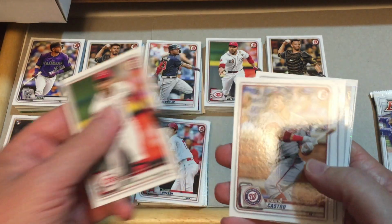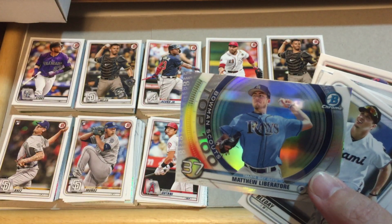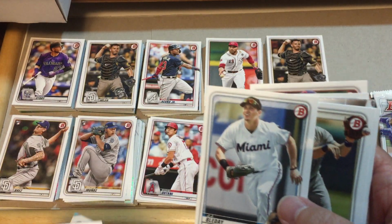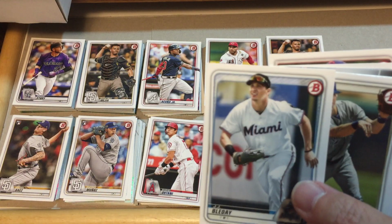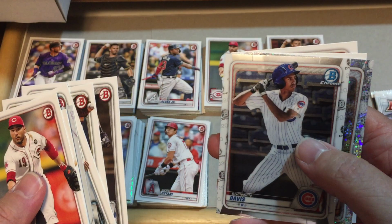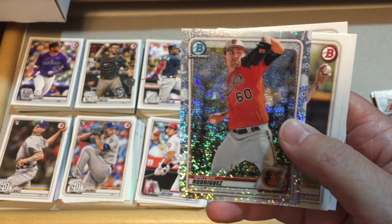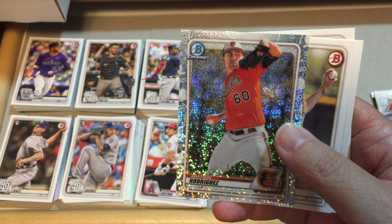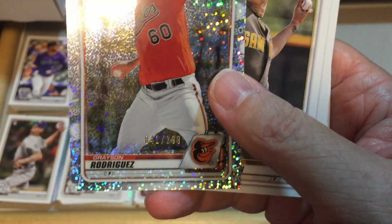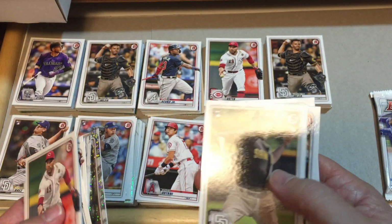Joey Votto, we've seen this pack before. Starlin Castro, Gleyber Torres, Matthew Liberatore, number 37 on the prospect list. JJ Bladé, Bobby Witt Jr., Esteban Floreal, Brennan Davis. Here we got a numbered card of Grayson Rodriguez. It's a speckle. It's 41 out of 299, if you can see that. There we go. Nice looking card.